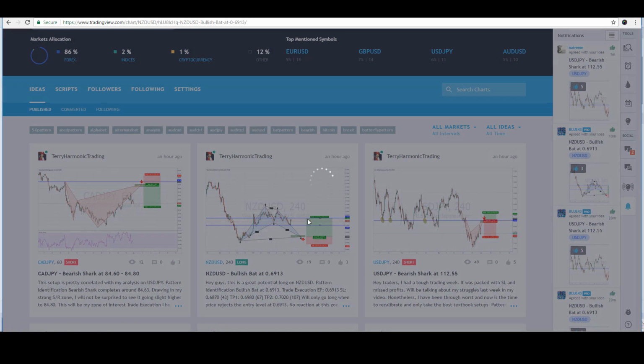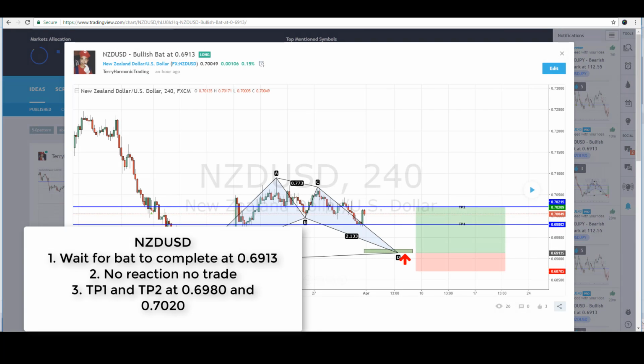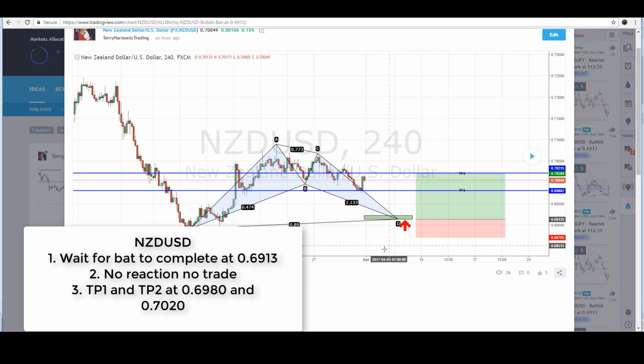Second setup, I want to talk about Kiwi dollar. I identified a bullish shark, bullish bat. So next week, I hope that Kiwi dollar continues to retrace downwards, and once it hits my entry zone around 69.13, I will be monitoring for a pin bar, candlestick reversal, some form of RSI divergence, and reaction at the PRZ for my entry. If price just bursts below the PRZ, there will be no trades, and this is how I'm going to trade the Kiwi dollar.